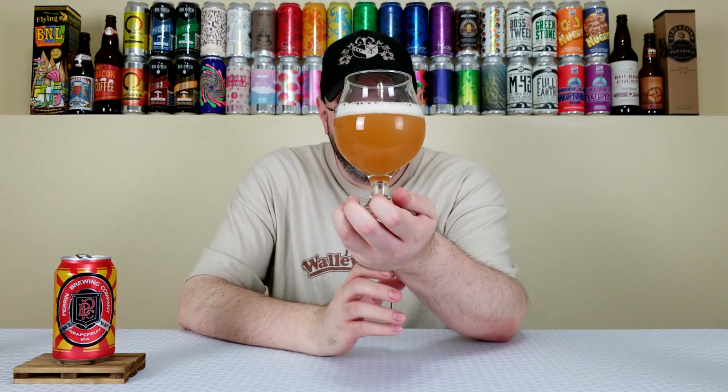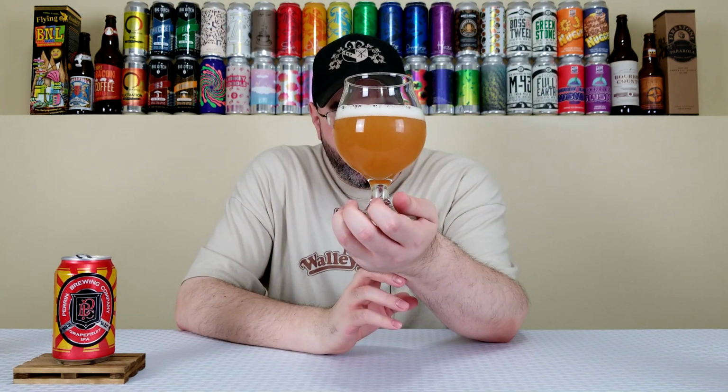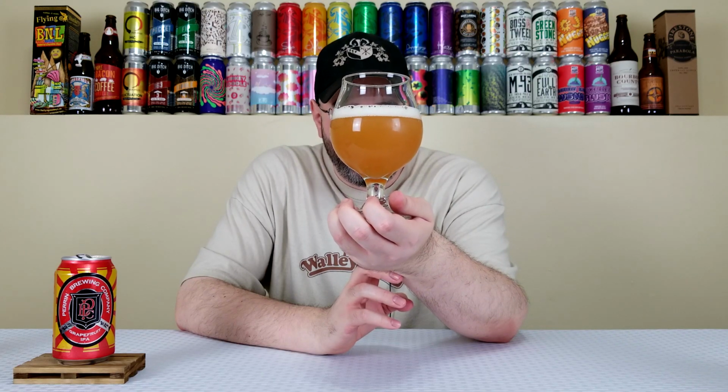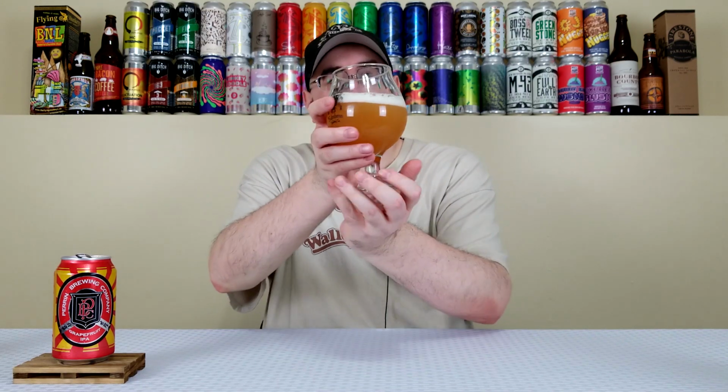Oh man, that's pouring out super hazy, almost like a New England style. Now, I think most of these are just like American IPAs from Perrin, so I think that's probably the grapefruit itself. So yeah, that pours out a deep tangerine color. Very murky and turbid, as I said, about a half finger of a really creamy white looking head. That looks beautiful. That looks like a beer that would contain grapefruit, honestly. Let's get a nose on it.